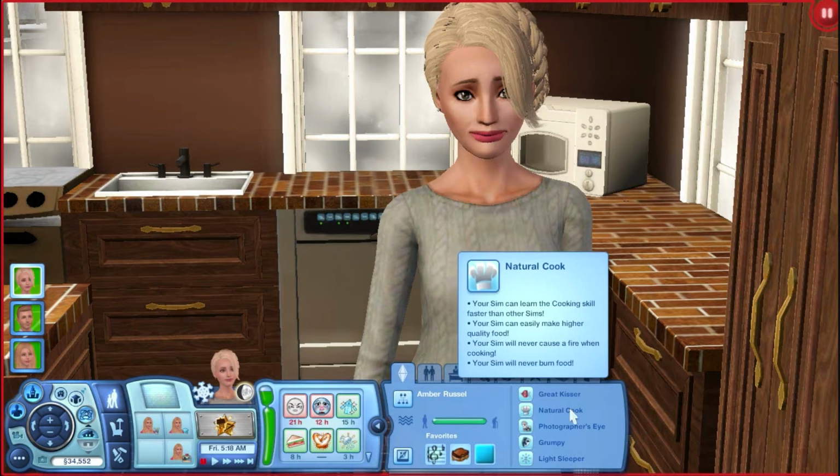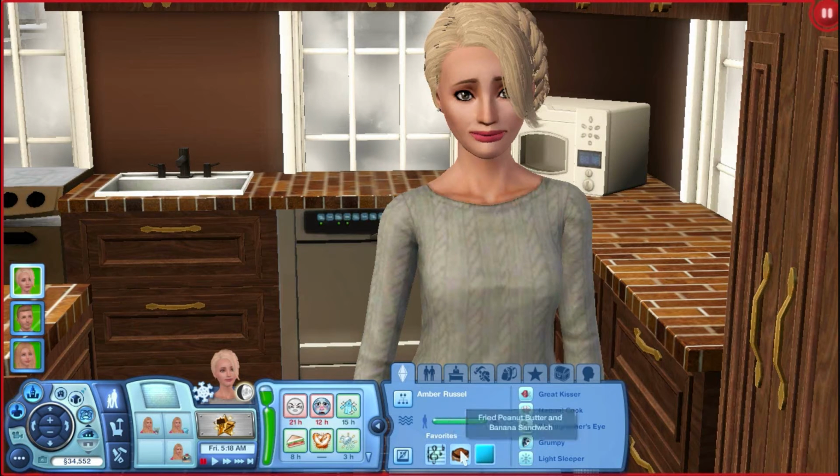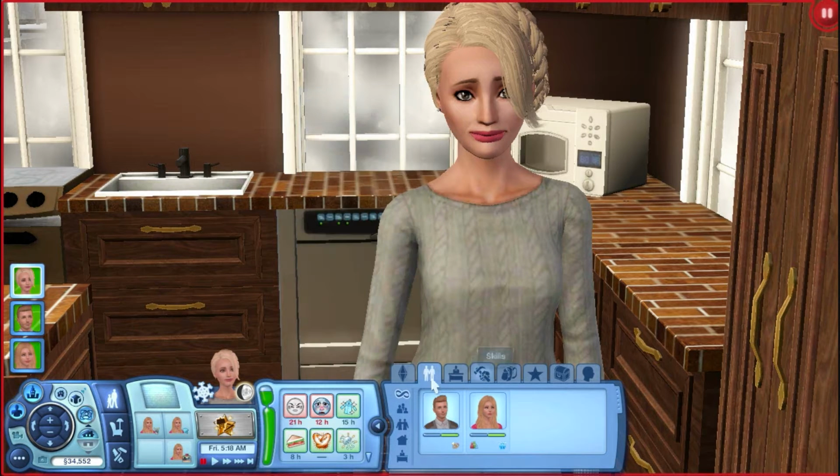She is a great kisser, a natural cook, photographer's eye, grumpy, and light sleeper. Her favorites are classical music, fried peanut butter and banana sandwich, and the color aqua. She is an Aquarius, and she actually is going to become an elder today. So that's why I was like, I need to record this today. She has no relations but her daughter and her husband.